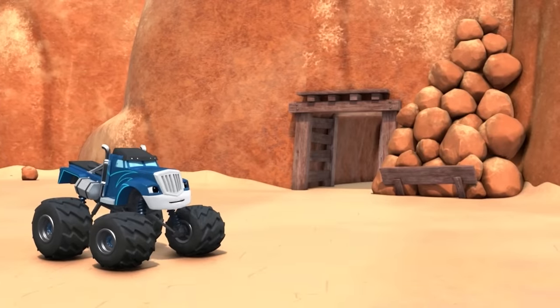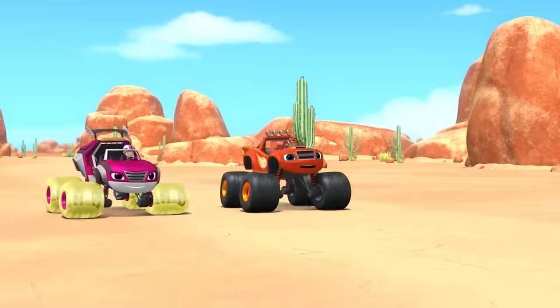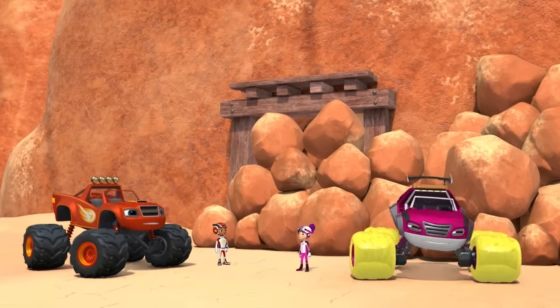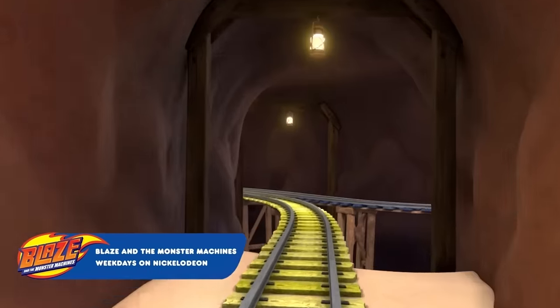This ought to make sure they don't get there before me. Crusher blocked the tunnel through these mountains. Hey, but look over there. It's another tunnel. But to follow it, we'll need some way to ride on those old train tracks.